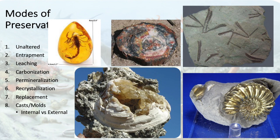Leaching is when the more soluble portions of remains of an organism get dissolved. And this commonly results in the bleaching and the pitting of shells and bones. Next is carbonization. This is a change by chemical action of the original animal or plant, and it's made into a thin film of carbon that's going to outline the shape of the whole organism onto a rock surface.